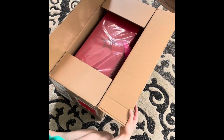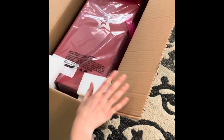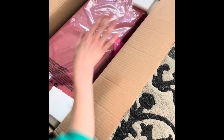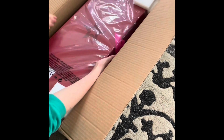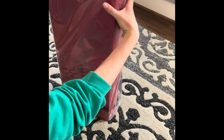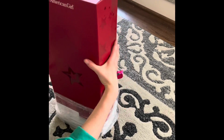Oh my god, she's only one more box away, and look at that bougie box, y'all. It is a beautiful, thick quality, aesthetically pleasing box. Oh yes, come to mama. Oh, and look, there's another AG catalog. Who doesn't need another one of those? Okay, we're taking off the iconic plastic.